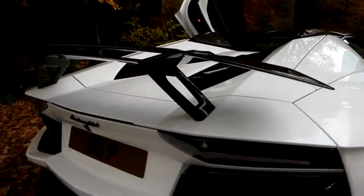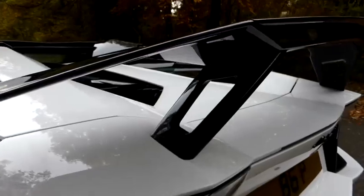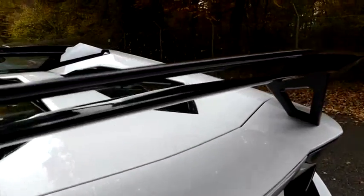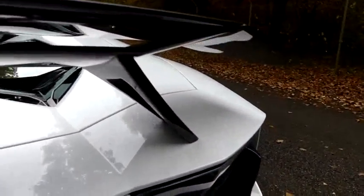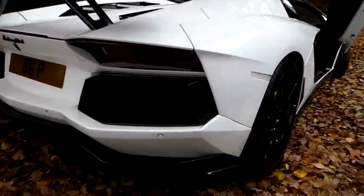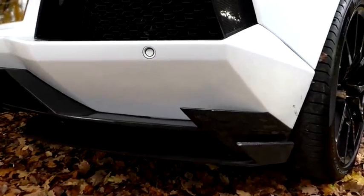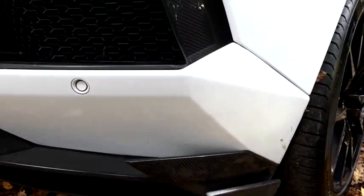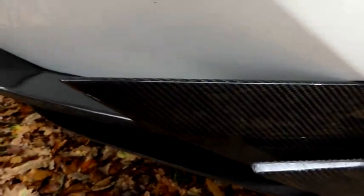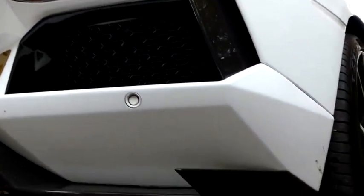Around the back of the car, you can see this absolutely massive but stunning wing. This for me is the best shape aftermarket wing that you can get, and as you may have been able to tell, Novitec is my favorite tuner for the Lamborghini Aventador. If you look down here at the rear diffuser, so many different lines, and they are all razor sharp to go with the rest of the body styling of the Lamborghini Aventador. I think if I touch that, I'll probably cut myself. It is incredibly sharp but also very, very detailed.